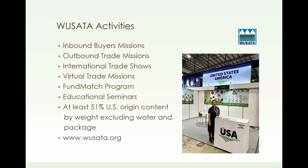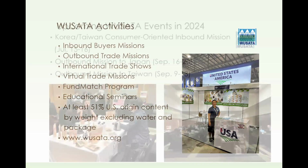The difference between the USATA Pavilion and the Hawaii Pavilion is that for Hawaii, your products must be made in Hawaii. But this is a US federal grant program. For the USATA program, you can just have 50% US origin. That's the qualification. For more information, please go to usata.org, and there are a lot of resources. You can watch videos on how to market your products. There are many resources available.